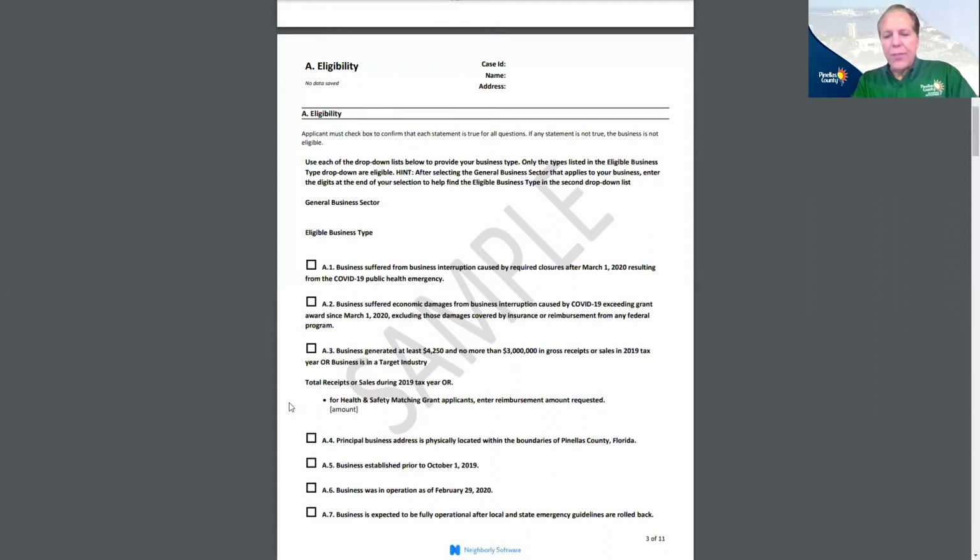Now, we're asking you to go ahead and fill that amount in. There'll be a fill in the blank there when you fill in the form online. So just take your 2019 gross sales number and put it in that blank.